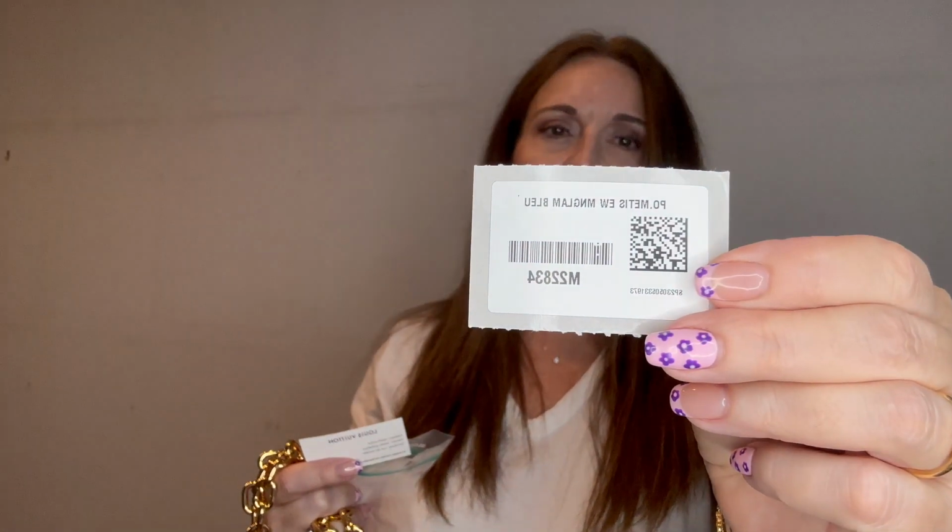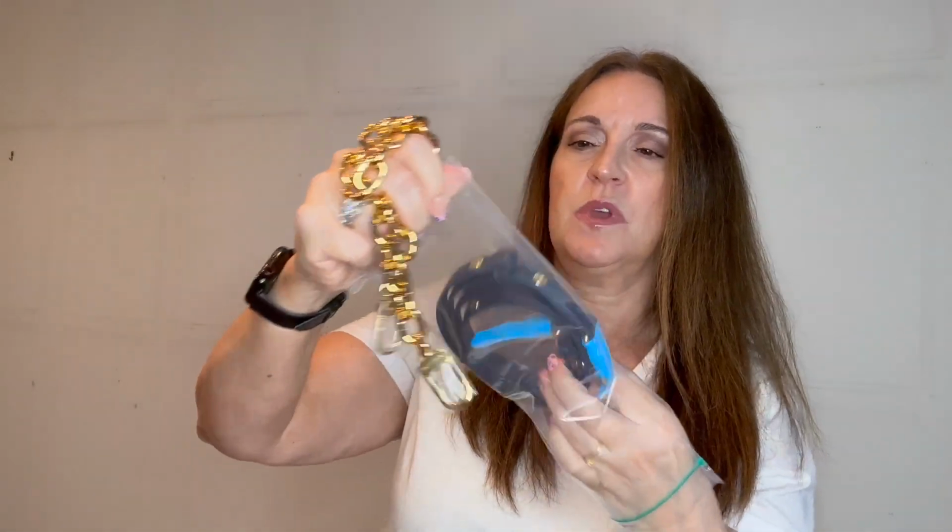So if you are looking for this bag, it is M22834, and it is the Pochette Matisse East-West Monoglam Blue. Finally, there is a leather strap, which is in that same treated blue leather.